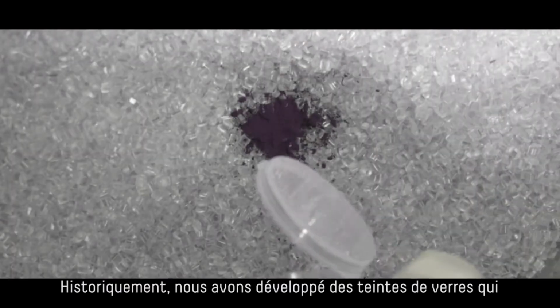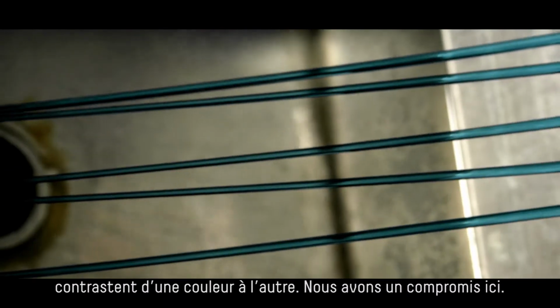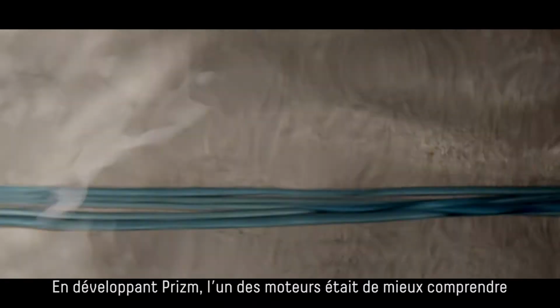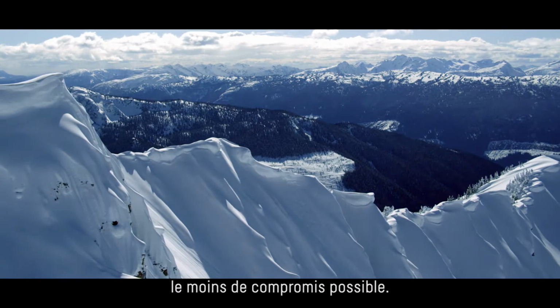Historically, we've developed lens tints primarily contrasting one color to another. We have a compromise there. As we've developed Prizm, one of the primary drivers is better understanding what we want to see in the environment and minimizing the compromises we make.